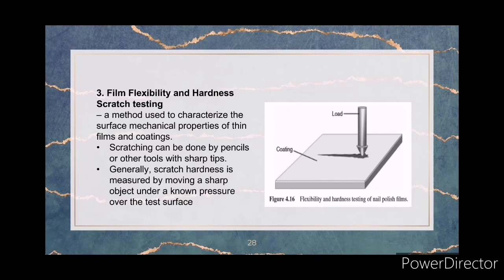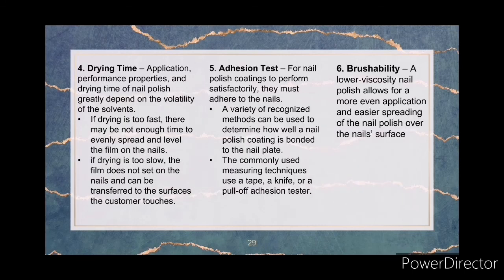Film flexibility and hardness: scratch testing, a method used to characterize the surface mechanical properties of thin films and coating. Scratching can be done by pencils or other tools with sharp tips. Generally, scratch hardness is measured by moving a sharp object under a known pressure over the test surface.